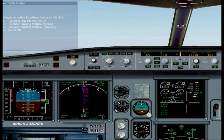Just a quick tour of the dash here. There's quite a bit to it, actually. This is your indicated airspeed and your Mach number, which I'm going to change right now.